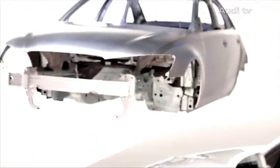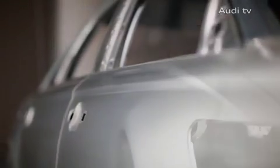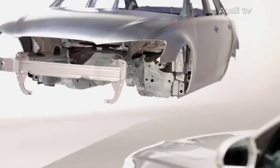Lightweight construction has been a core competence of the brand with the four rings for some time now. Because it's considered a sort of unwritten law that because of safety regulations and increased demands in comfort, cars are becoming heavier from one generation to the next. But in times of limited energy sources, no other alternative would allow Audi to turn this spiral of weight around.